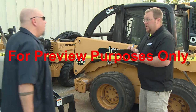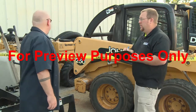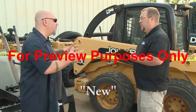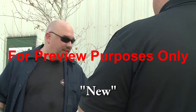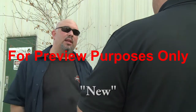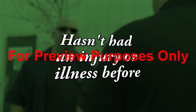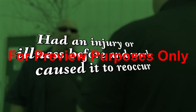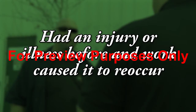As you can see, determining whether or not a condition is work-related can be complicated. Figuring out whether it's new or not can be tricky too. An injury or illness is considered new if the employee hasn't had an injury or illness like it before, or the employee did have a health problem like it before and recovered from it, only to have something in the workplace cause it to reoccur.